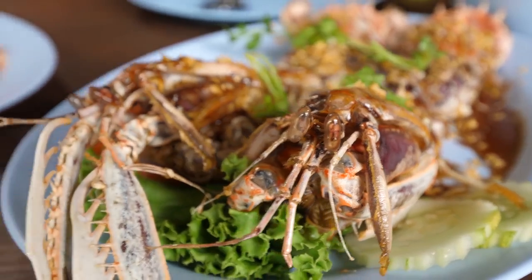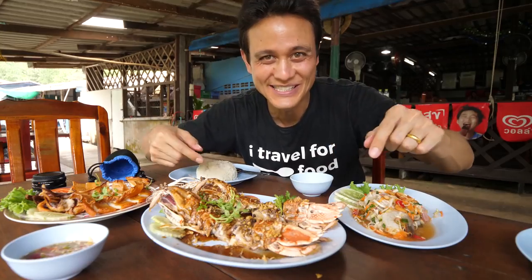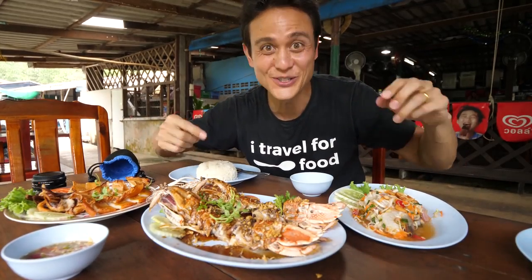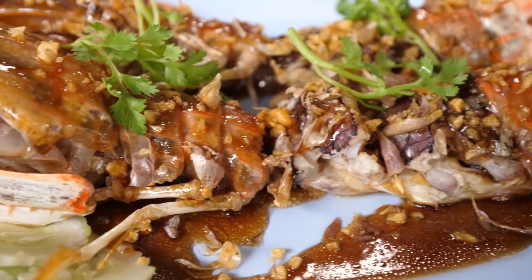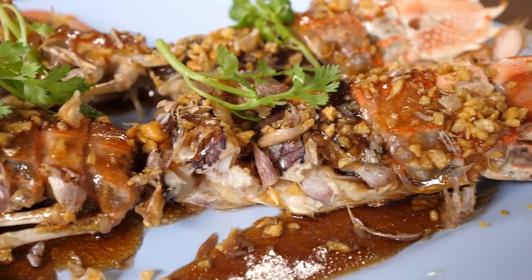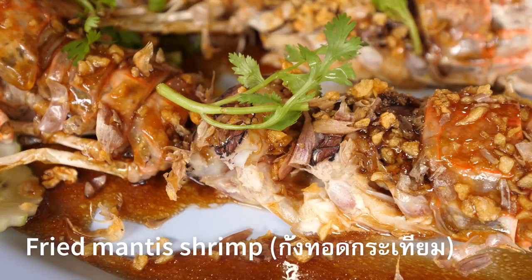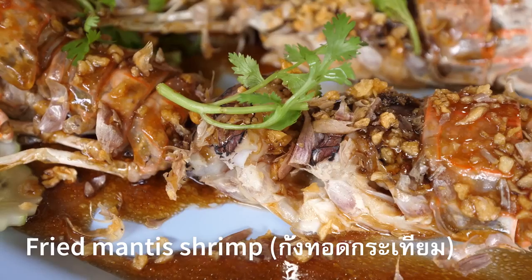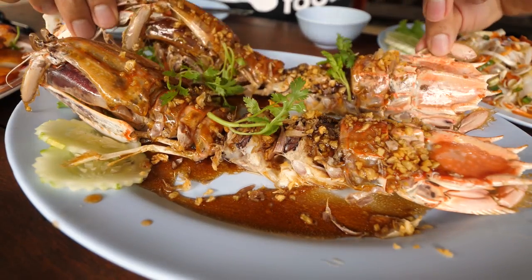The food has all arrived. It looks spectacular, but by all means the centerpiece, the trophy of the meal are these mantis shrimp. They're huge. They're like a foot long. They kept the whole heads and the tentacles and the pinchers on them. They're kind of scary looking, and these are deep fried with garlic and maybe some oyster sauce on top. You can see those crunchy pieces of garlic.